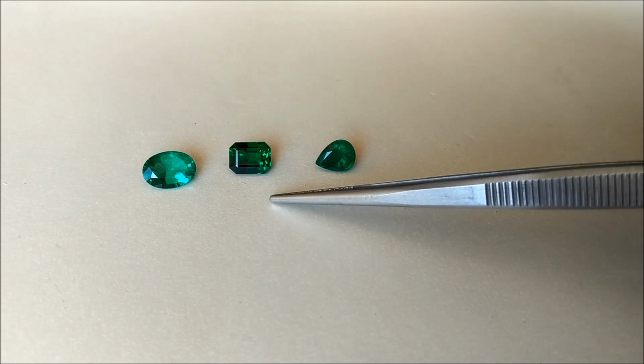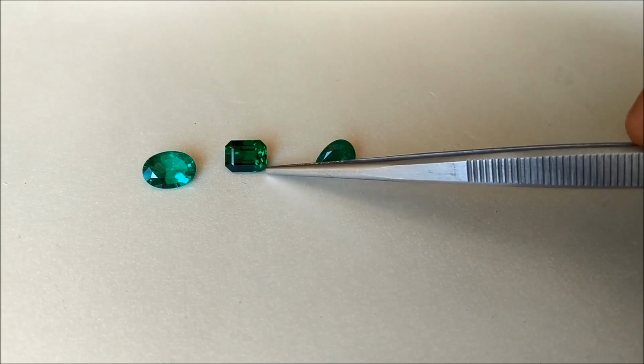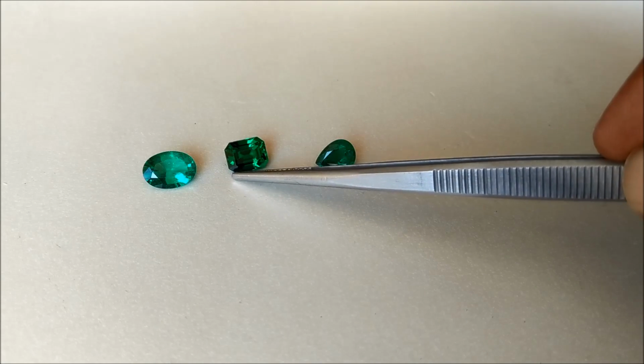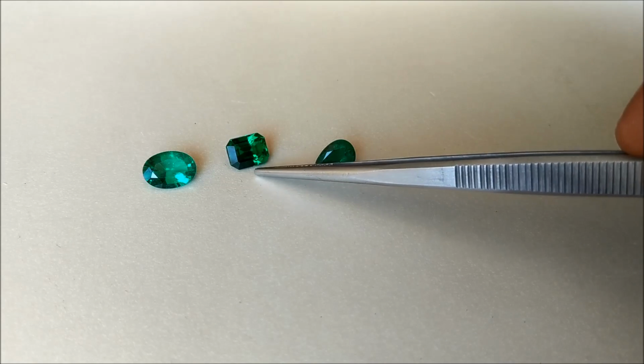Because of this rarity, plus this top vivid green color, that is the reason why the total price for this stone is a whopping $45,000.